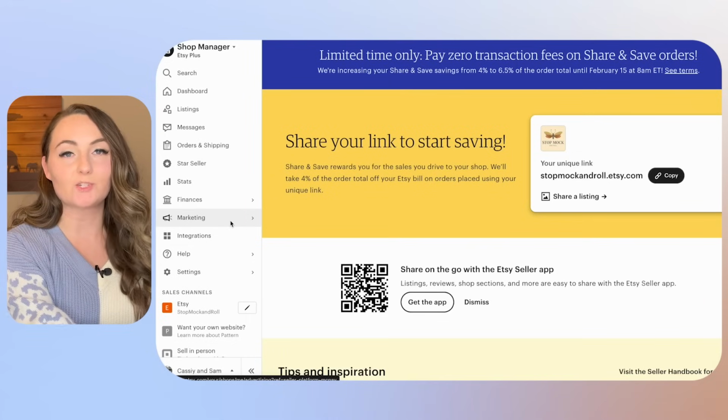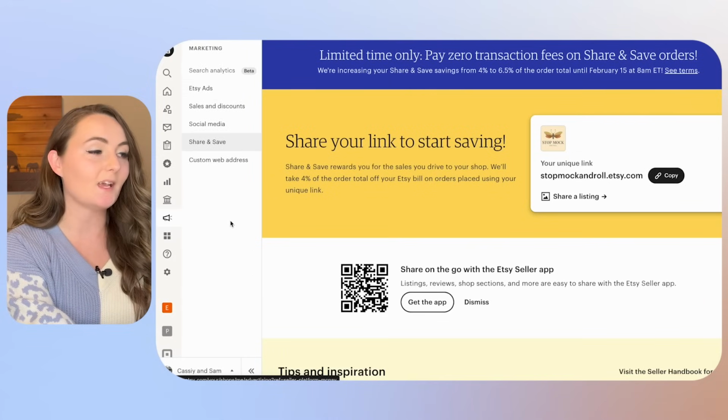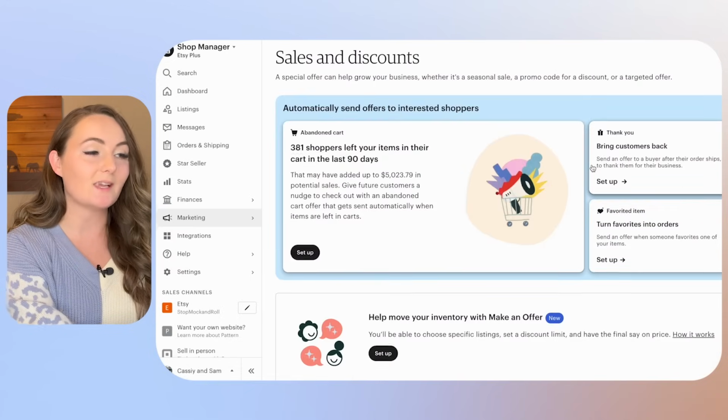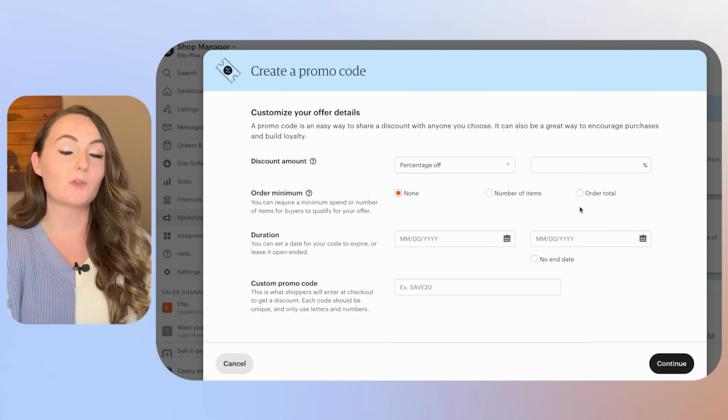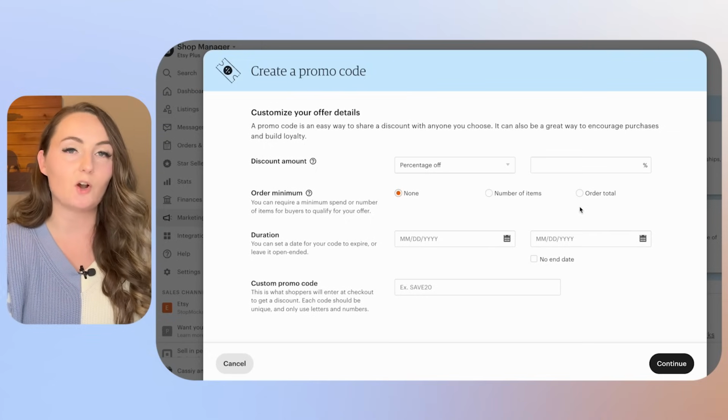The last thing you need to do is create a special coupon code to include on your thank you cards for the customer to get an extra discount at checkout. To create a special coupon code, come back to Etsy and click marketing, sales and discounts, and then come down to create a promo code. So here you'll select what percentage off that this will give your customers. I suggest an extra 5 or 10% off, whatever makes the most sense for you.